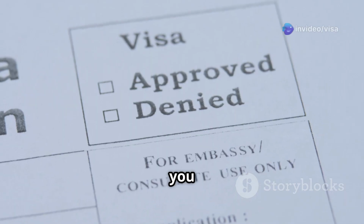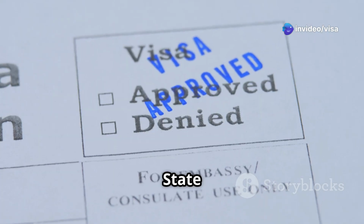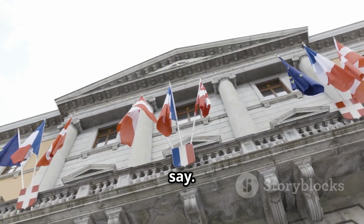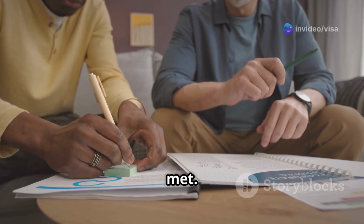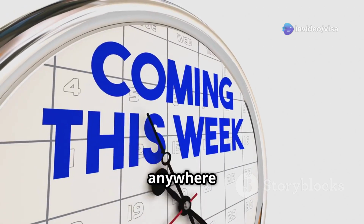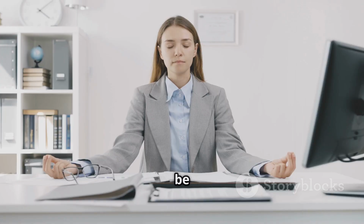If the canton gives you the thumbs up, your application moves on to the big leagues, the State Secretariat for Migration or SEM. This is the federal body that has the final say. They make sure everything's in order and that all the requirements are met. Now, the processing time can vary depending on your nationality and the complexity of your case. It can be anywhere from a few weeks to a few months. Trust me, I know it's tough, but try to be patient.